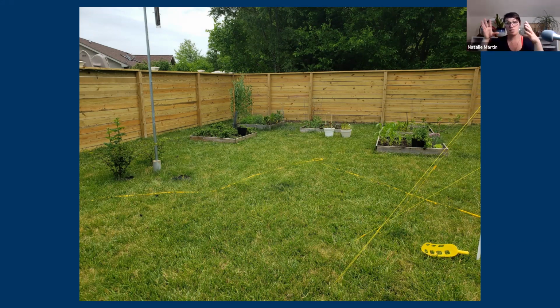But I basically took it and drew a scaled drawing on graph paper of what I had out there already and where I wanted the new ones to grow. So, to grow and go. It was nice. That was an unintentional pun.